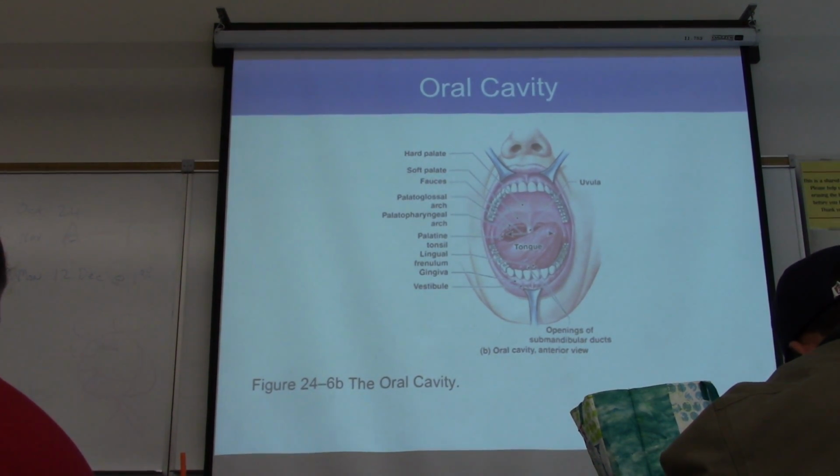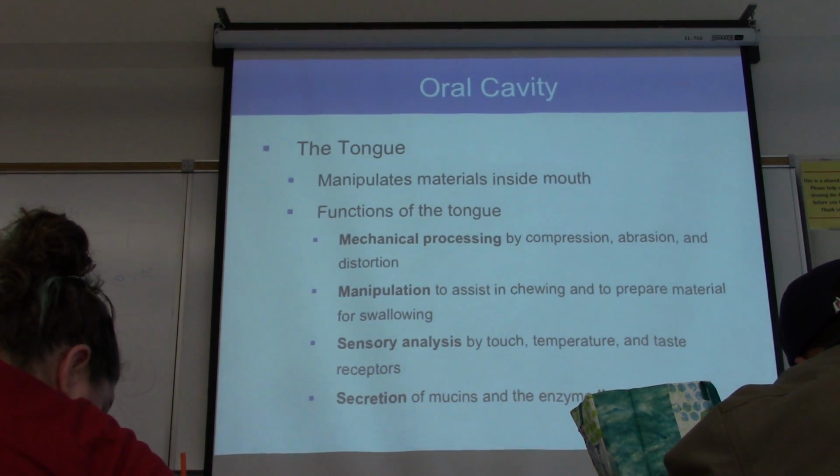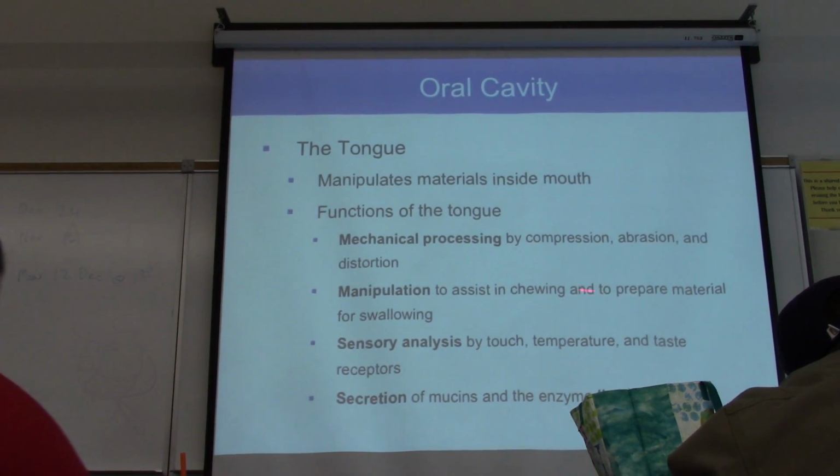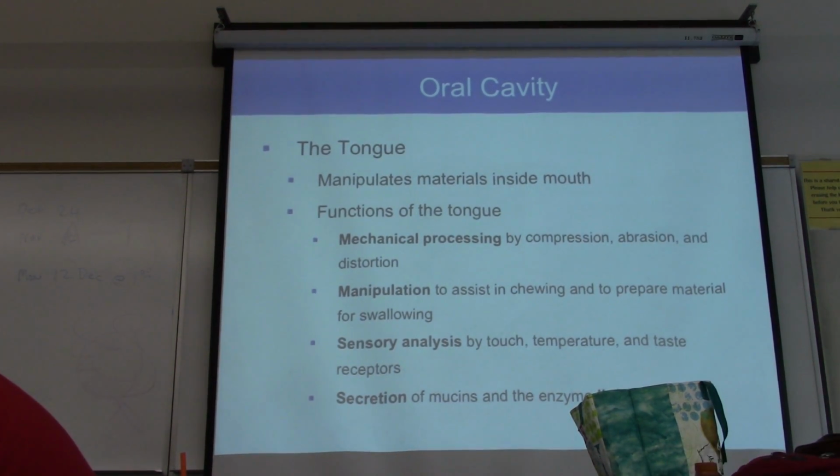That's good enough. Tongue, I think we talked about it the other day. It's very important in mechanically processing your food and moving it around and assisting in your chewing, getting it ready to swallow. It's also important because it tastes. Remember, your taste buds are on your tongue.